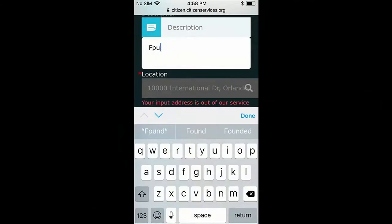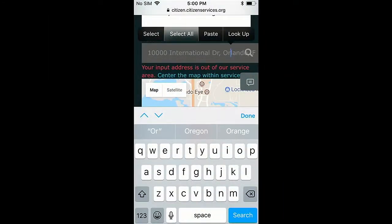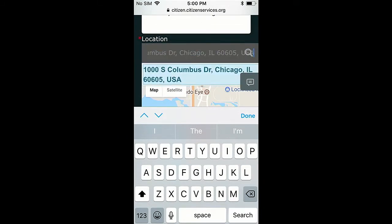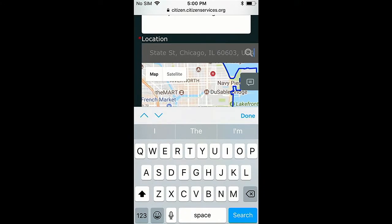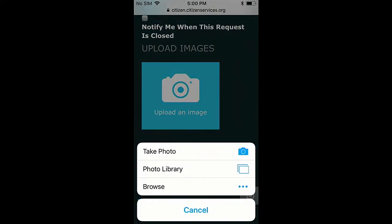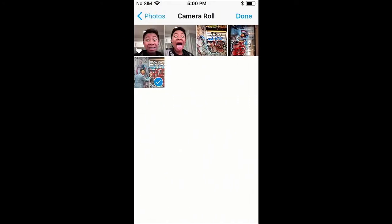And let me put in some description here. Found, let me see, Banksy vandalizing the wall. Okay? In this scenario, it picked up our location here in Orlando. But let's just say this is somewhere in Chicago that I saw it. And I have all this information. And I took a picture already in the interest of time. You could take pictures as well. So this is, I call it, Banksy in the act. There you go.